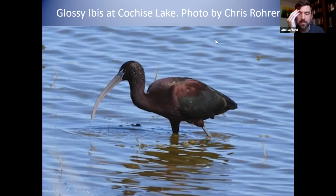Gary Rosenberg, who's a very well-known birder here in Arizona, was saying that there's been about 20-something records of glossy ibis throughout the years. This is a tricky one. So when you're out looking for rare birds, I'm going to give a few tips here about looking for rare birds. This glossy ibis kind of made me think of these.